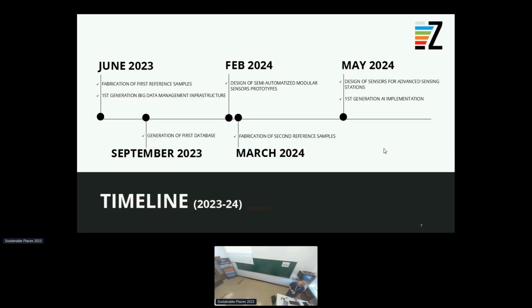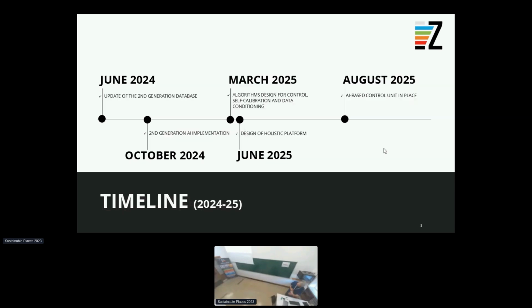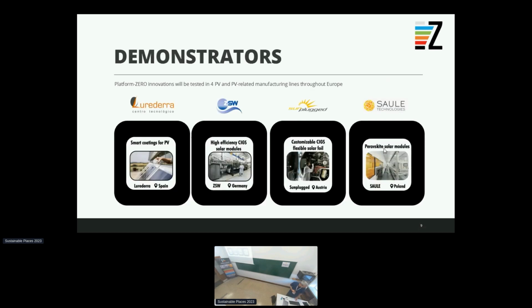So this is the timeline, which is a bit more detailed, but we are just beginning. We hope to have a first generation of the artificial intelligence module by mid 24, and then the timeline runs until the very end of the project, mid 25, when we hope to have these innovations implemented. In terms of TRL, we are aiming to reach TRL 7, so it's quite similar, in fact, to ECOFACT. And these are the pilots.